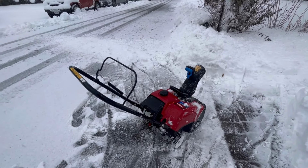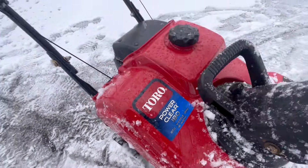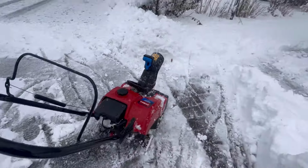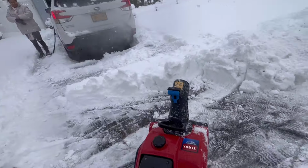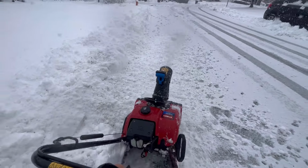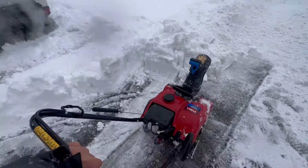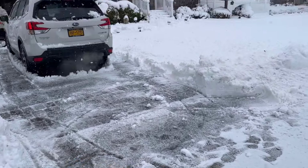I'm helping my neighbor use her Toro Power Clear 180, 4-cycle, 87cc. Works pretty good. Has a little bit of a belt squeal. Just trying to dig her out of this. Works okay, but like I said, slushy stuff, even gas doesn't work well. It worked out okay. Has some belt slippage, but that's fine.